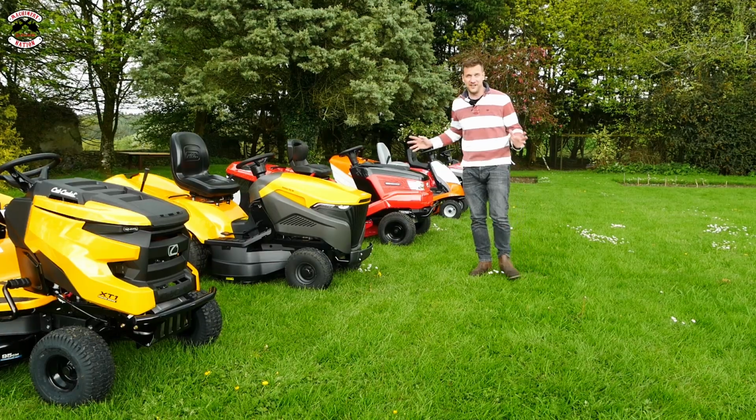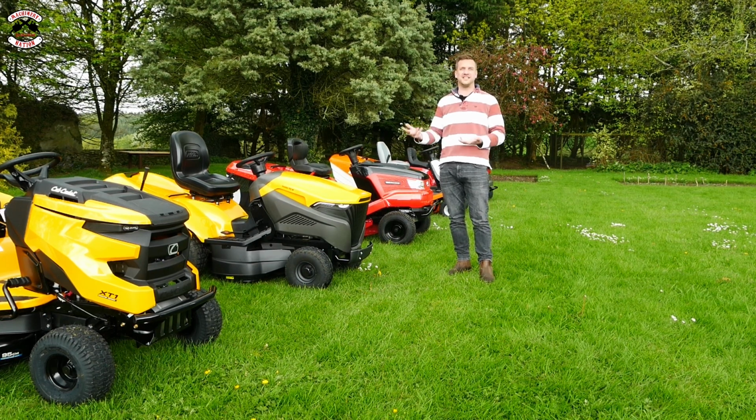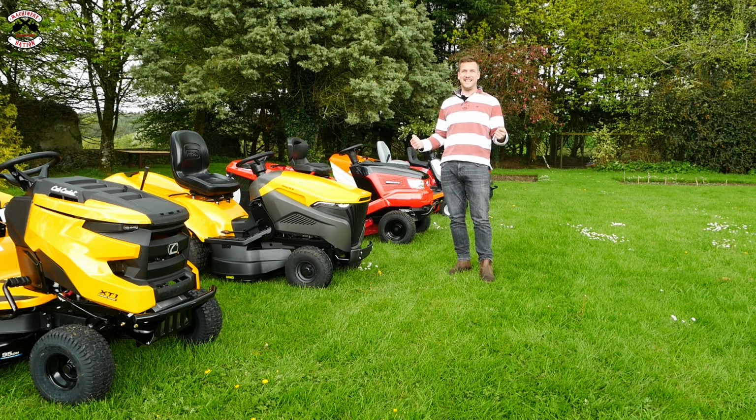I'm a massive fan of the hydrostatic system. It is very easy to use, a lot easier to control. The manual transmissions I would just stay away from. It's clunky, it's jerky, you end up wheeling the mower. If budgets allow, always go for a hydrostatic.